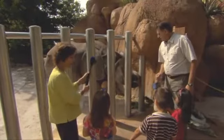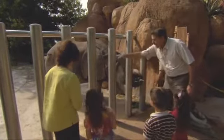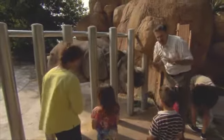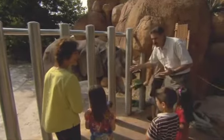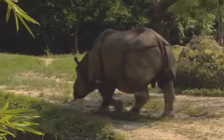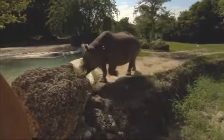Look, we're using brushes to help clean him. And you know what else he'll do? He goes into his big bathtub over there. He loves to soak in there and get his skin all nice and moist and wet because it cleans off all the dirt that he gets on it all day, because sometimes during the day, he loves to roll around in the dirt because it helps protect it from the sun and from biting insects. So this is the way he cleans the dirt off. Then we come in there, we rub him down and help clean the skin that way.